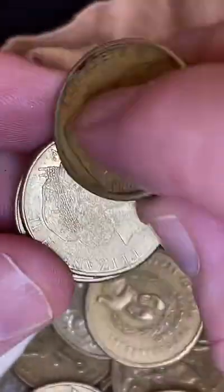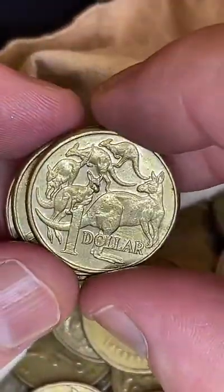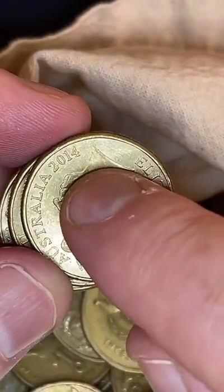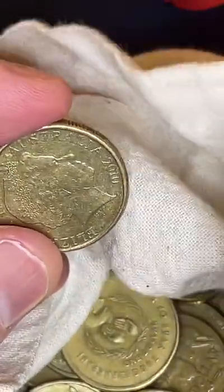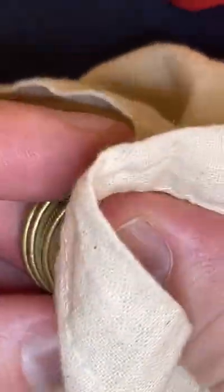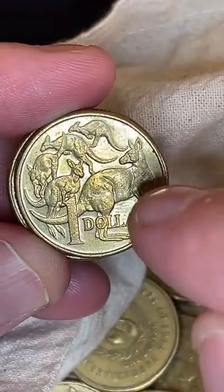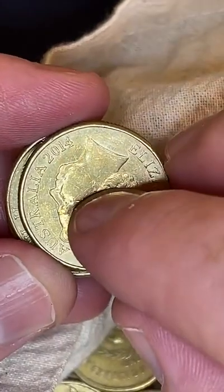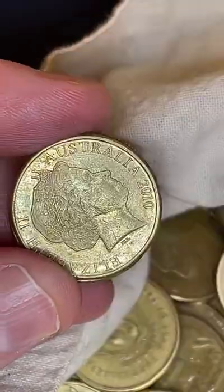Oh, wait a second. Where was that coin? Oh, this is good. This is good. 2014. This is one of those low mintage $1 coins with the kangaroos on the back here. So they minted about 22 million of the Anzac coins in this particular year, and they only minted 1 million of the kangaroos design, this design right here. So that makes this coin a little bit more valuable to collectors. So yeah, $4.50 to $15 right there. That's awesome.